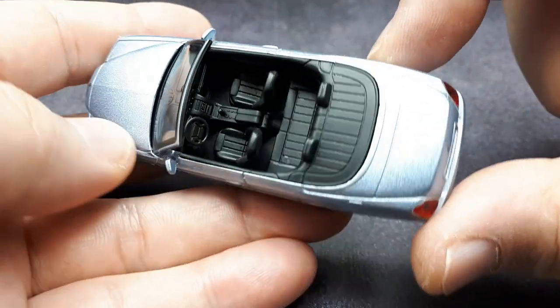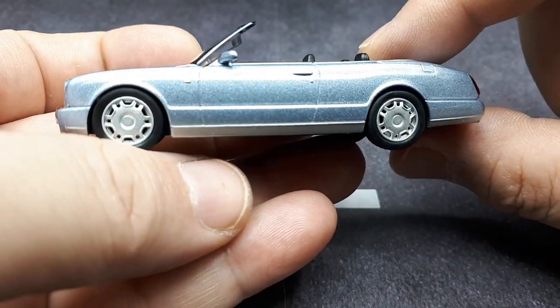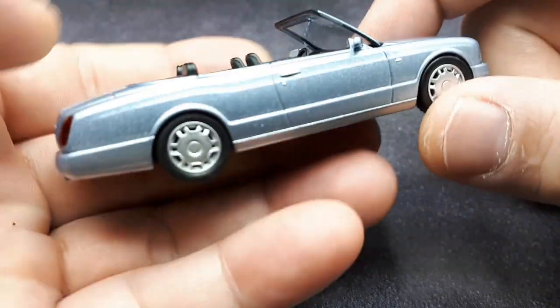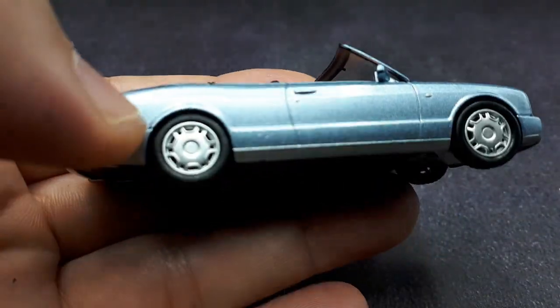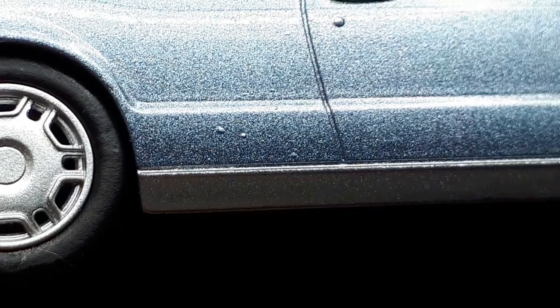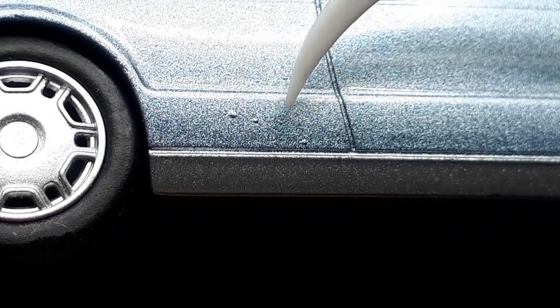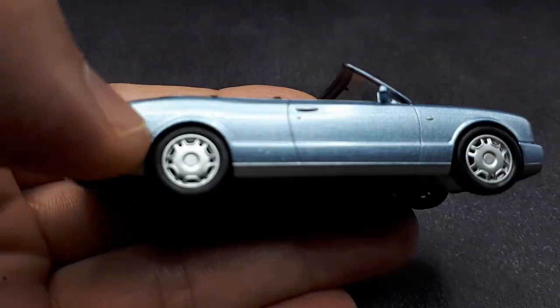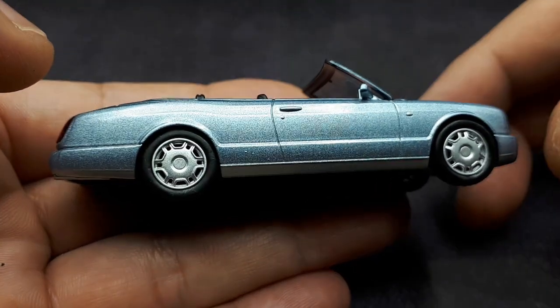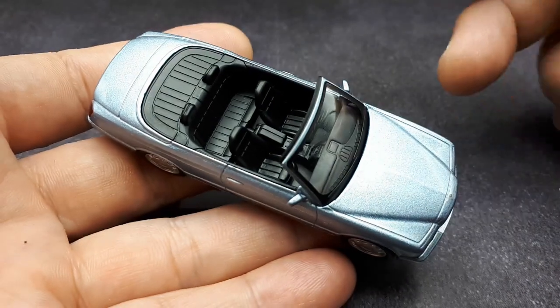Well, anyways, okay, so all in all, it's a great model. Only real problem quality wise is this tiny little bit of blistering here. Let's zoom in here. I don't know if it's a blister or there's a contaminant in these little 3 dots, but that's really small, so I guess it could have been a lot worse. Let's put it that way.